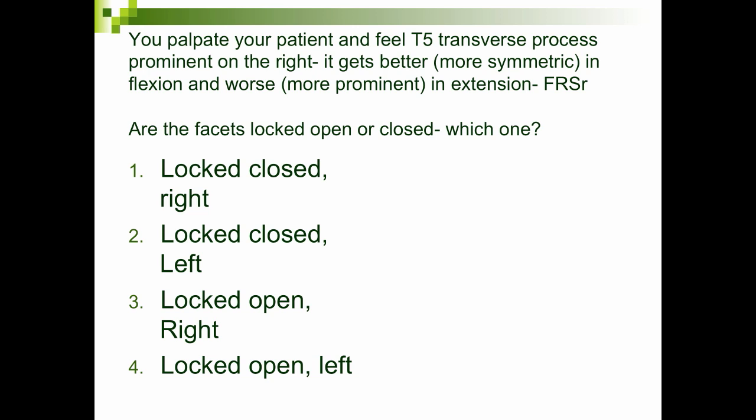So you palpate your patient, you feel T5 transverse process prominent on the right. It gets better, more symmetric in flexion, and worse or more prominent in extension. So again, the diagnosis being FRS right. Are the facets locked open or closed, and which one? And again, stop and say, what's my diagnosis? Flexed, rotated, side bent right. So what happens to facets in flexion? Do they open or closed?